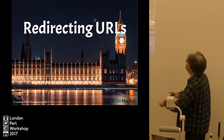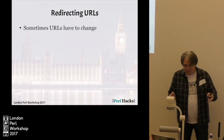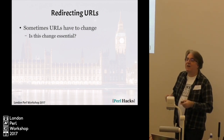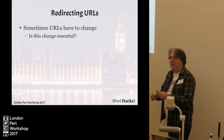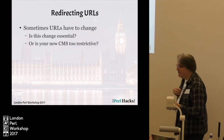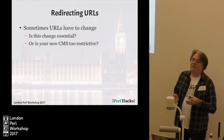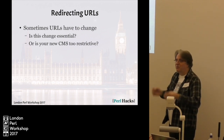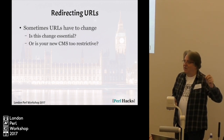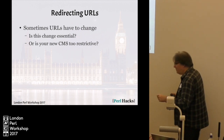Redirecting URLs. Sometimes URLs have to change. You should always ask yourself whether the change is absolutely essential. All too often, I've seen people changing URLs because management have bought a new CMS and it controls what the URLs of the output need to be.